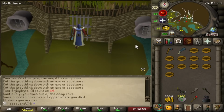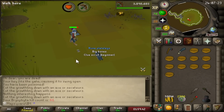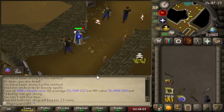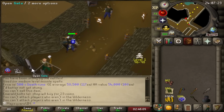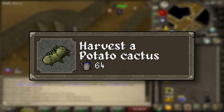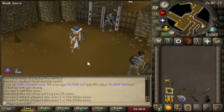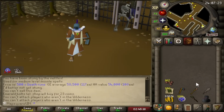And this will be my last key right here, unless I get another one from Bryo, of course. That's it, 61 KC and I'm done here. Now all that I've left to do in this chunk is to get 64 farming, as my very last objective is to plant and harvest a potato cactus. The potato cactus seed is a drop from moss giants, and I can plant it in the cactus patch in Al Kharid, so it's something I have to do.